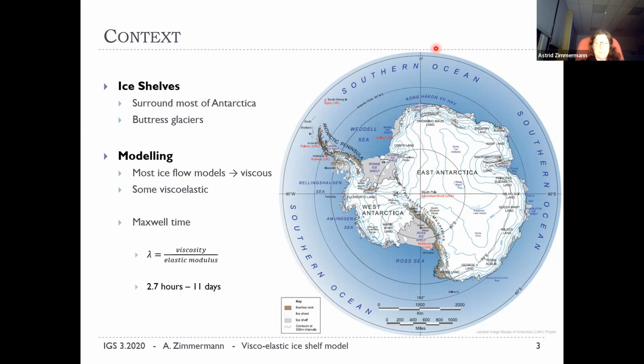In terms of modeling, ice flow is often described as a viscous flow, but there are also some viscoelastic approaches. The elastic part is time dependent and only significant for a short time scale. This relevant time for the elastic part is defined by the Maxwell time lambda, which is the viscosity divided by the elastic modulus, and depending on the parameters used, ranges between 2.7 hours and 11 days.